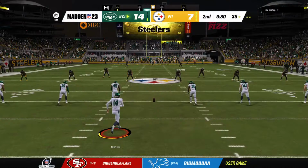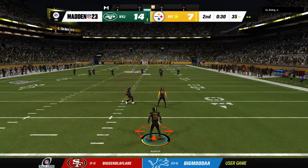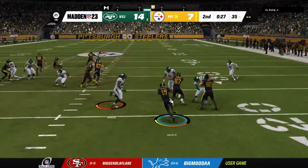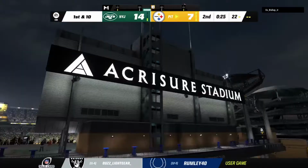Now after the touchdown, it's Zuerlein. He'll kick it away. Fielded just outside the goal line. And he'll get it up past the 20 to about the 22.